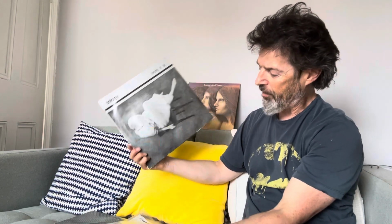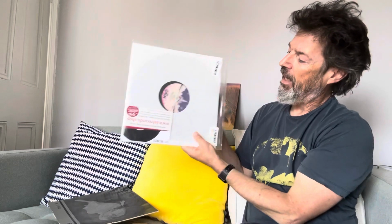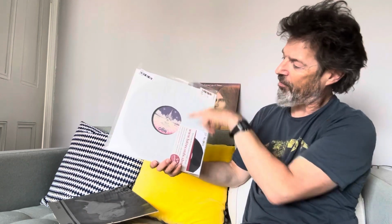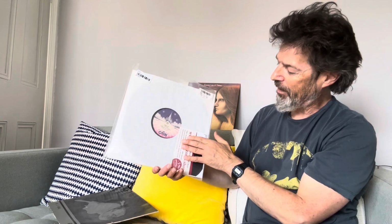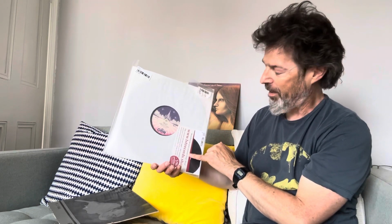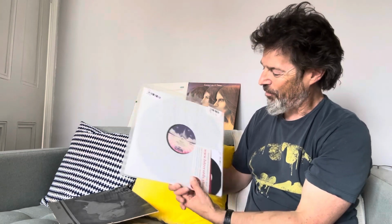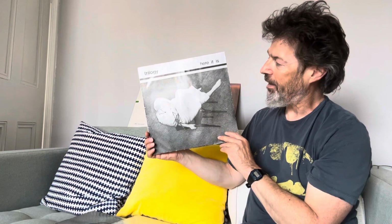Funnily enough, I just mentioned this because it arrived off Discogs, and it kind of arrived like this, and I've been putting the cover in the sleeve and leaving the record shop insert, the little postcard, and even the price stickers, the barcodes on there, just to cover up the album cover, because it's not very appealing. But it's a great album, dominated by Hammond and wonderful Moog playing as well.